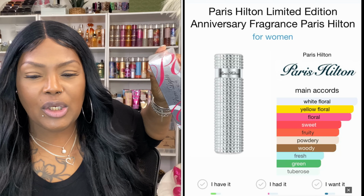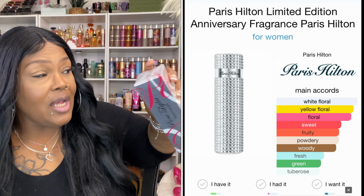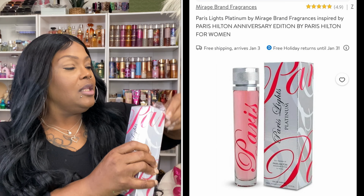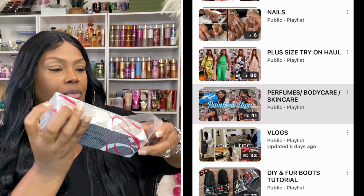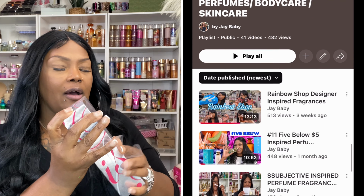This one right here is definitely a dupe for the, I wrote it down, y'all, the Paris Hilton Anniversary Edition, and the notes are similar and they are smelling good. So let's pop her open. These are $5 and they're very affordable, y'all. I have bought y'all so many, and I will try to link all of the perfumes that I have done for the Five Below.